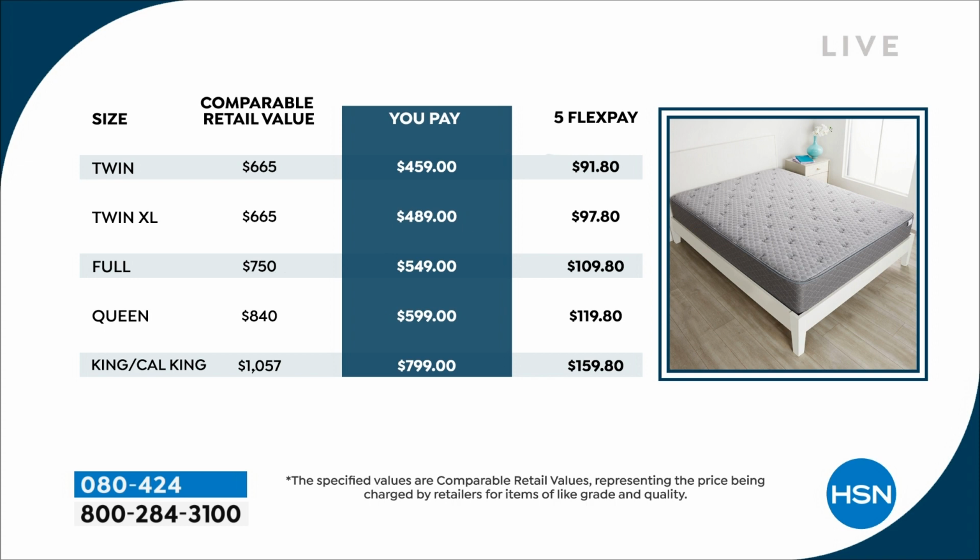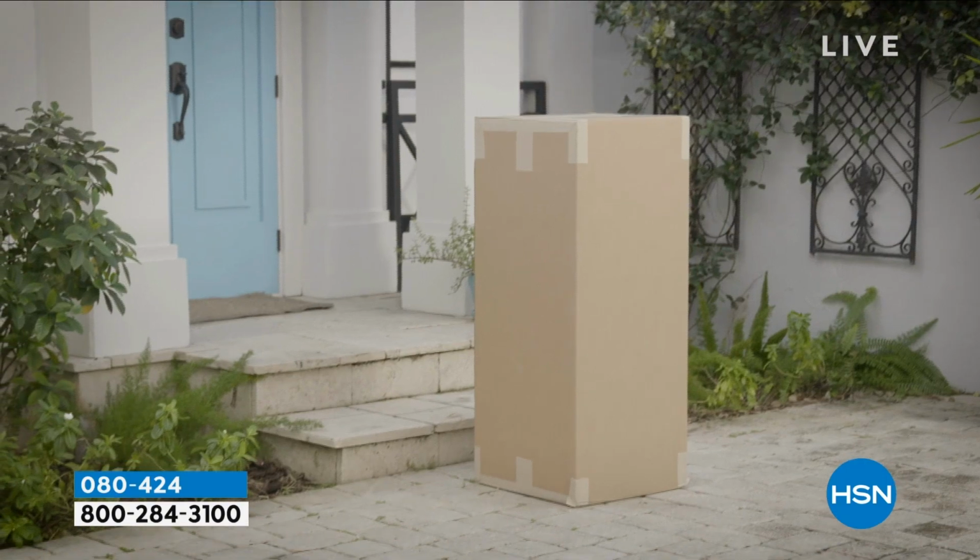and then move down to flex pay. That's something special HSN can offer, where we're gonna break this cost up into 5 equal monthly installments with 0 interest, and you get your mattress right away after that first payment. You can use credit card, debit card, PayPal, completely up to you.